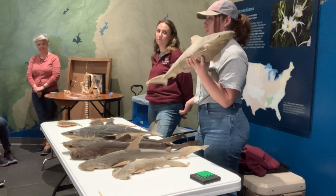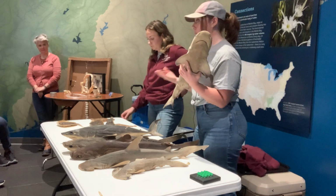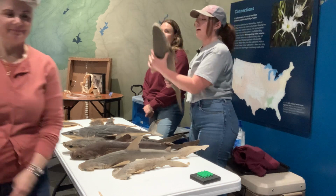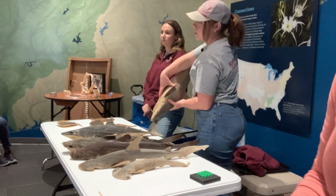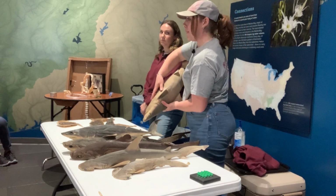Not all sharks reproduce this way, but some do. They have placentas or placental attachments, just like mammals do. But unlike us, these belly buttons will close up after a couple months. So we know this is a very young bull shark because it still has its belly button.